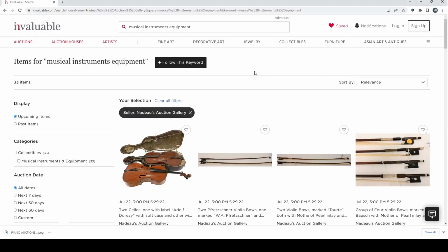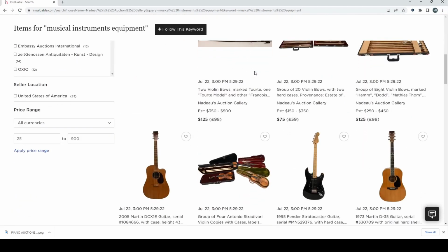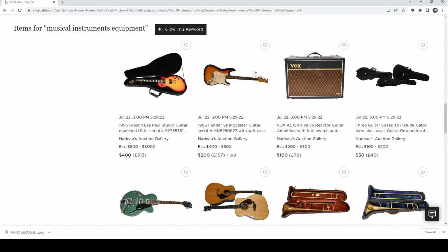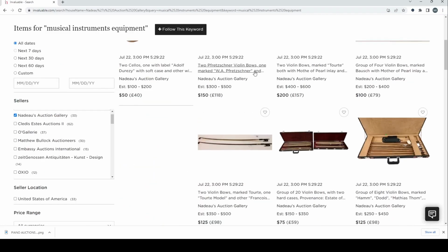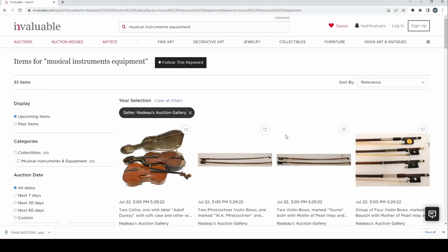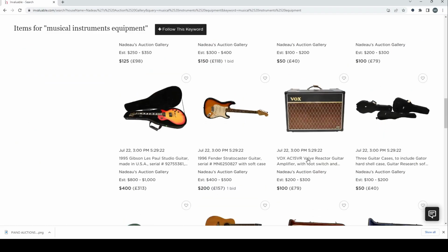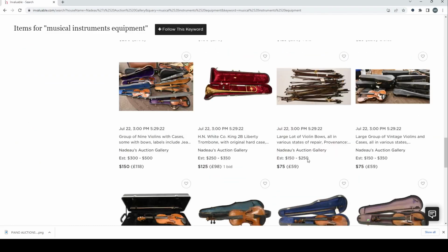Today we're on the website of auction portal Invaluable and we're going to have a look at an auction by an auction house called Nadeau's based in the US. This is a new auction house to me. It looks like as part of their auction they have some musical instruments which I've isolated here on Invaluable. We're just going to have a quick look and see what they have, really.